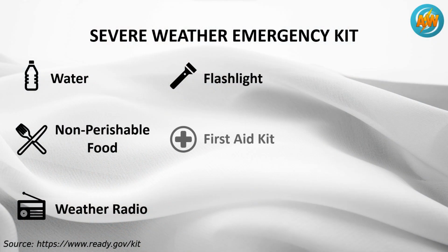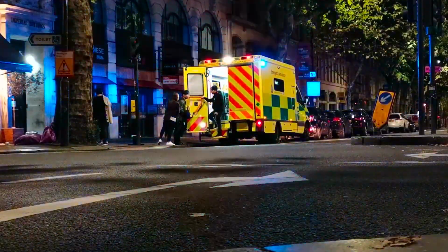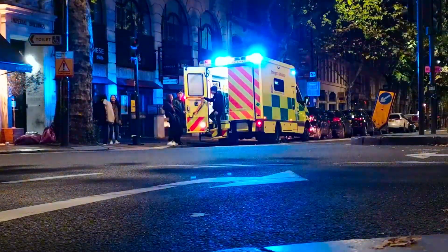Do you have a first aid kit? If someone gets injured, it's imperative that you treat that injury as soon as possible, as first responders may not be able to show up for quite some time due to debris that has been placed by the thunderstorm.